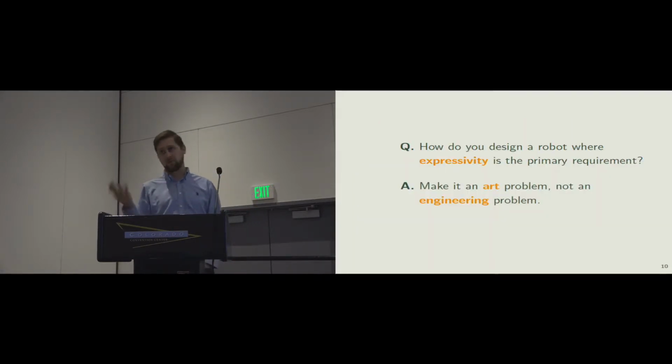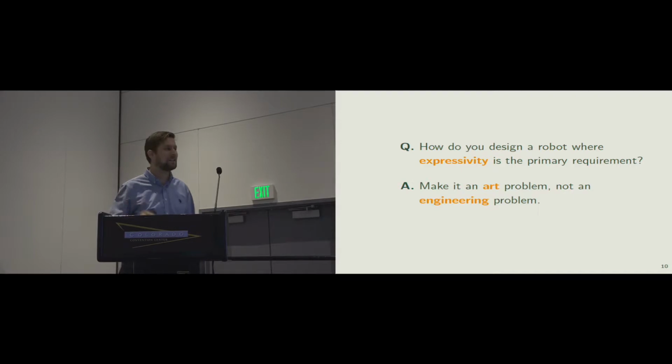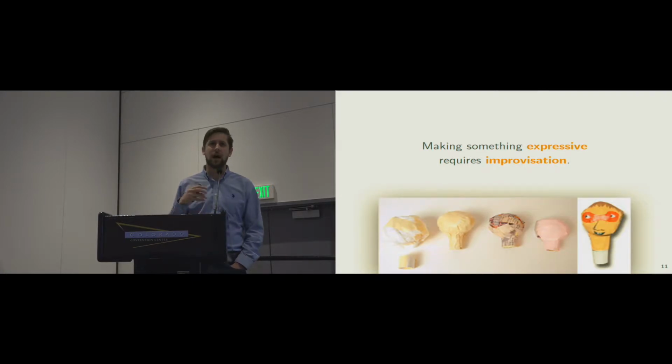And so if we're going to be designing these robots for expressivity, how do we have to rethink our robot design process? We're throwing away all these engineering problems, or at least pushing them to the end, and treating it more like an art problem than an engineering problem. And so I'll use the analogy of a puppet here.